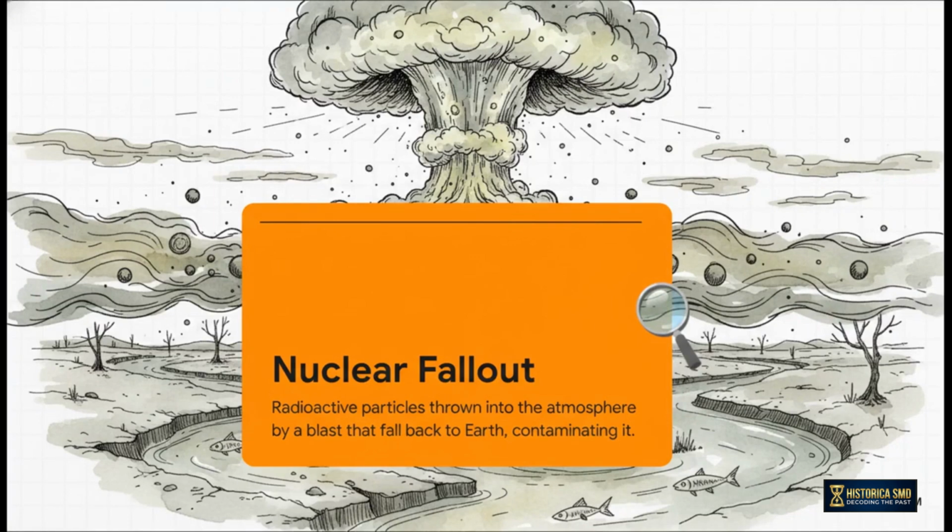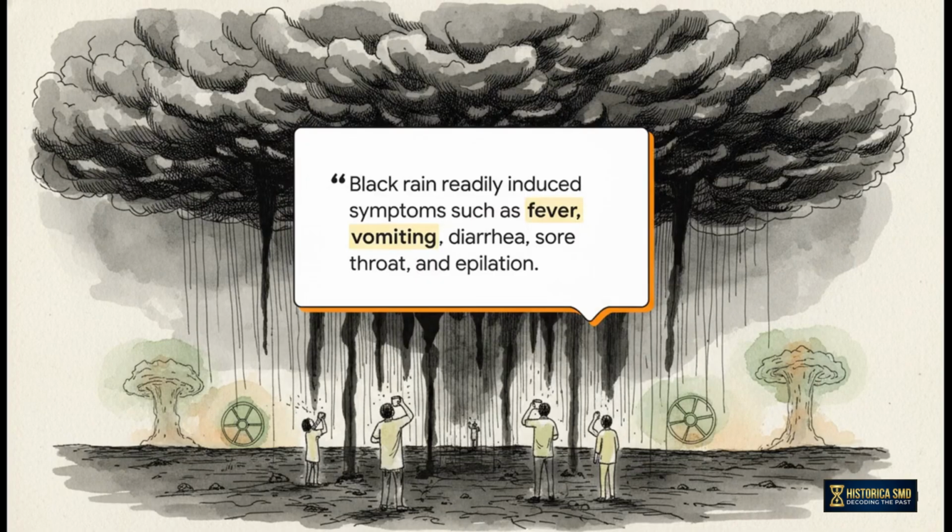This is all the radioactive dust and ash that gets sucked up into that mushroom cloud, gets irradiated, and then gets scattered by the wind for hundreds of miles. And unlike the blast, this is a silent killer. It poisons the land, the water, and anyone who's exposed to it, not just for days, but for years or even decades. And this isn't just a model, it's horribly real.